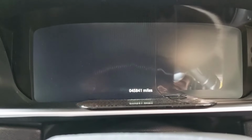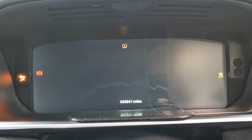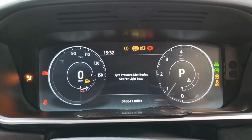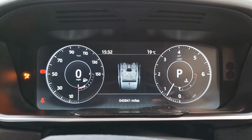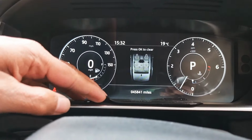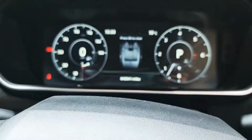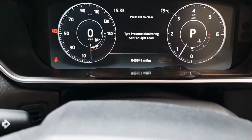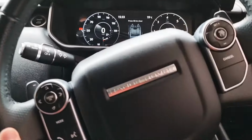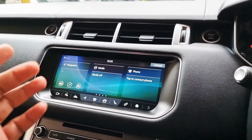So the current mileage is 45,841. So I'm just going to start it and show you. There's no lights on or anything there. That's just a phone holder, just a plastic one there. So if you want to put your phone there, it doesn't move around. We have cruise control and all that kind of things there.